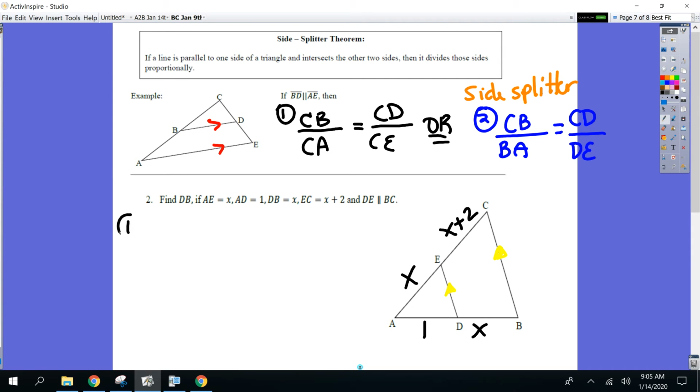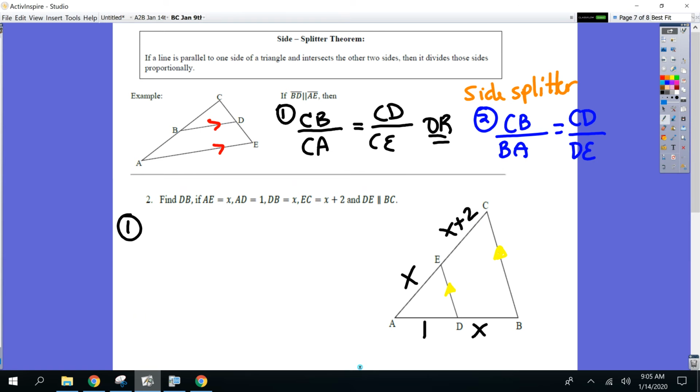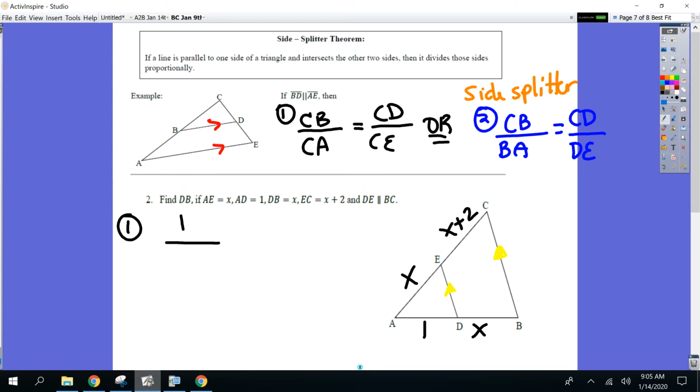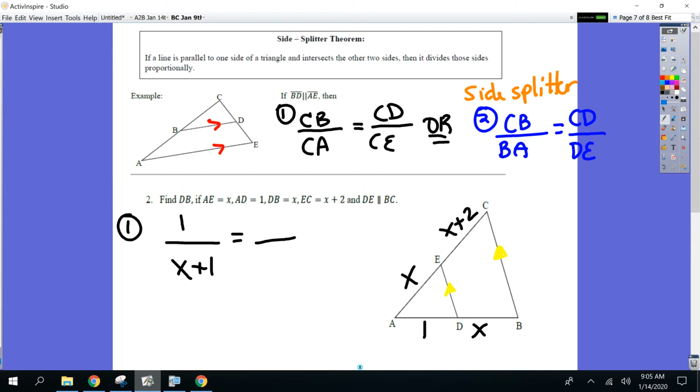Okay, let's set this up the way we did yesterday. I have a triangle within a triangle. Give me a side in the small triangle. 1 over, what's the 1 correspond to in the large triangle? X plus 1, nice job. And we'll set that equal to, what's the other side in the small triangle? This is how I'm matching them up. X. Ooh, gonna need a superstar here.